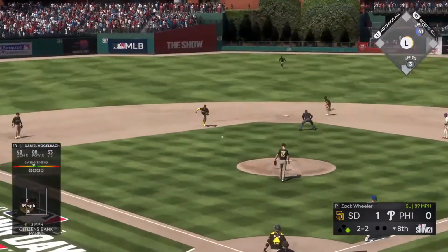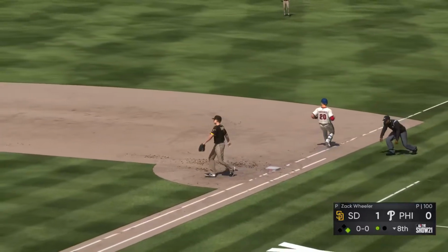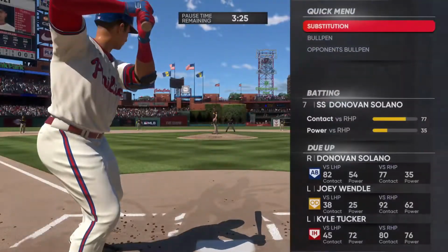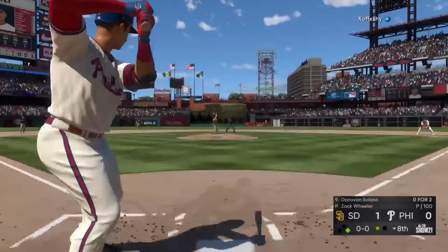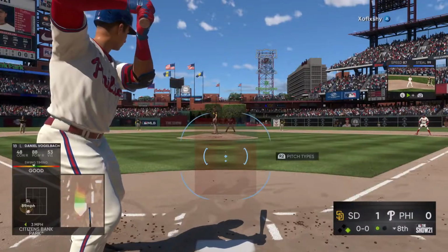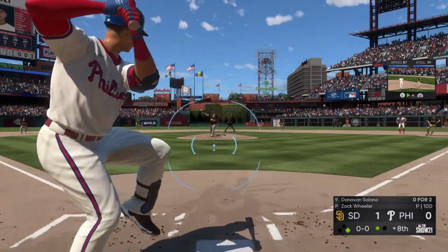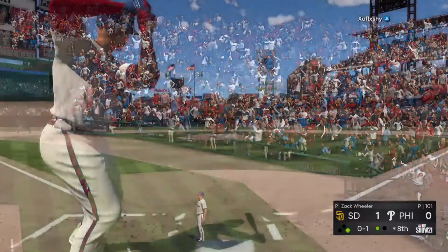Chopper to short. Scooped up. Over to Albies. On to first, but not in time as he's in there ahead of the throw. Stepping in next, Donovan Solano. 0 for 2 for him to this point. Billy Hamilton will come on now and pinch run here. Here's the first pitch to him. Billy. Little tardy on that swing as it's well wide of first.